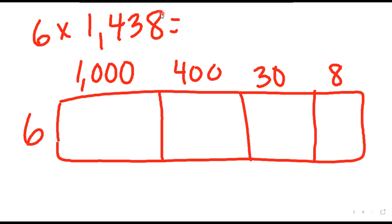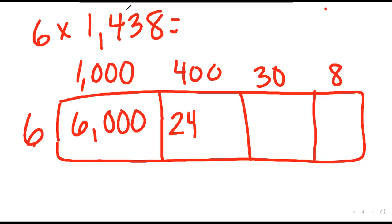Okay, let's look at our work. 6 times 1,000. 6 times 1 is 6. I have my zeros, so 6 times 1,000 is 6,000. 6 times 400, 6 times 4 is 24. I drew 2 zeros, so it's 2,400. 6 times 30, 6 times 3 is 18. And add your 0 for your hundreds. 6 times 8, 48.